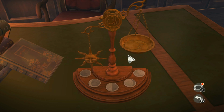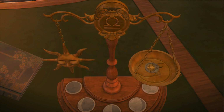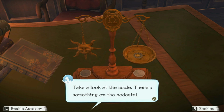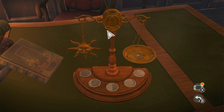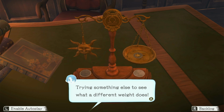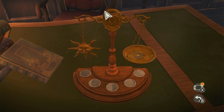Okay. What about... I got the full moon. What about the waning gibbous moon? Oh! Should be almost. The Libra sign is straight. The symbol just moved. Looks like it needs to be weighed down with something. Trying something else to see what a different weight does. I already did. It's straight.